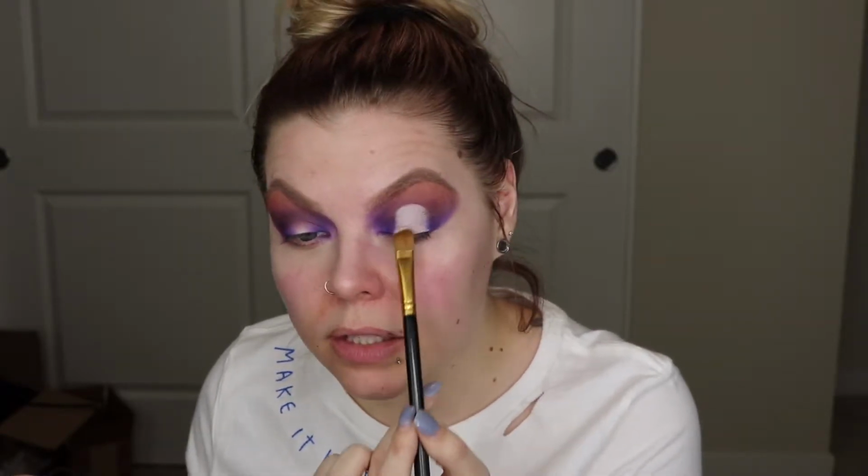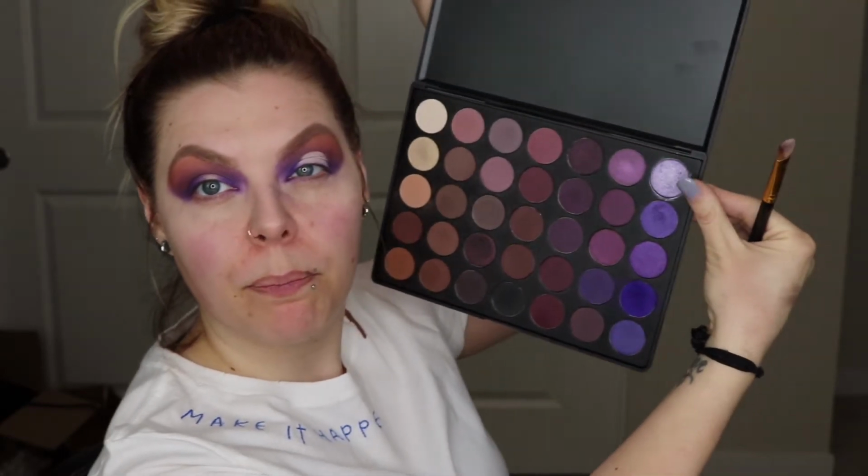Alright, so that is patted on. And then from the 35P palette, there's a really sparkly, shimmery, light purple up there. I'm gonna take that, I'm gonna start with my finger and place that on the center of my eye. We might have to switch over to a brush to get it close to that crease.